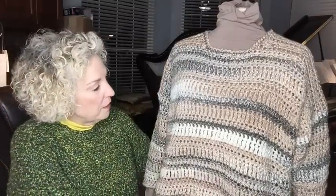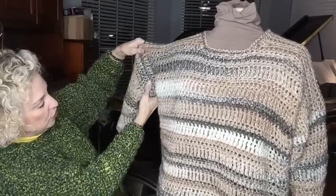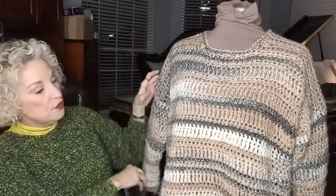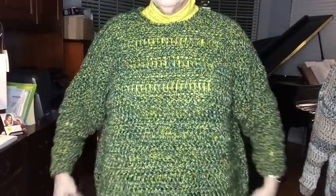So that's how I managed that. And the sleeves are also on this one quite large, but I did decrease down quite a bit to the cuff. So the sleeves are fitted. I consider that, thank you, Crystal. The sleeves are fitted. They are not big and bulky, loose and floppy, if you can see that. I really didn't want that because the sweater itself was so big. It's a big sweater, but it's kind of fun.